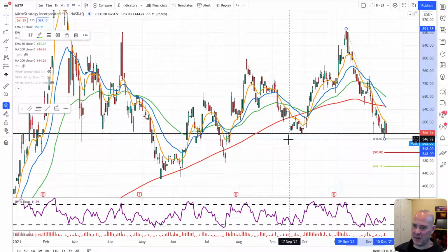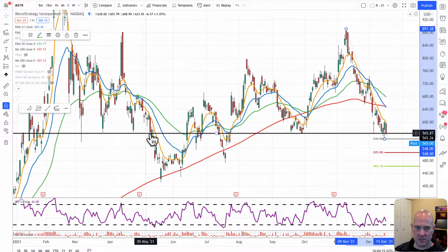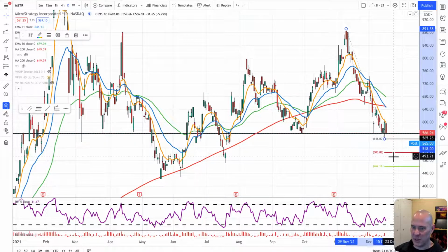So you start breaking down, you've got to close, well, first of all, you've got to close below about 565. That's a pretty severe line in the sand for MicroStrategy, and you can see how well that level's held up. So this little dip below it, and then just came resistance, but then it came support again. That turns into resistance again, and watch out.